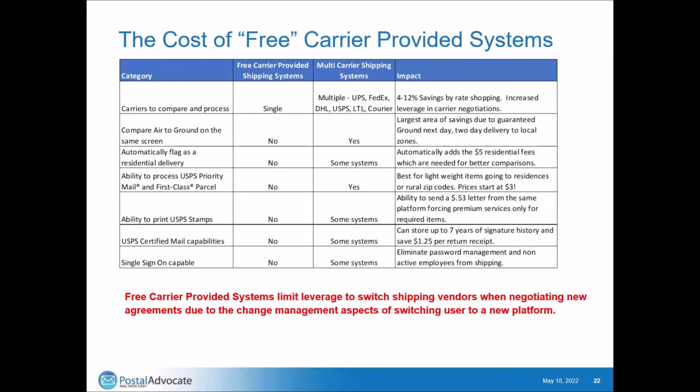People say, yes, but there's a charge for that system. I use a free carrier provided system from UPS or from FedEx. The majority of companies ship everything UPS and FedEx. They basically have a semi-monopoly on the shipping industry. Everyone uses one of those two carriers as their predominance. So people think these systems are free, and that's why they've used them for years. But there are costs associated with using those systems that I want to point out because people don't realize it.